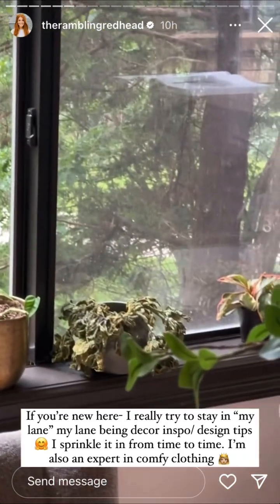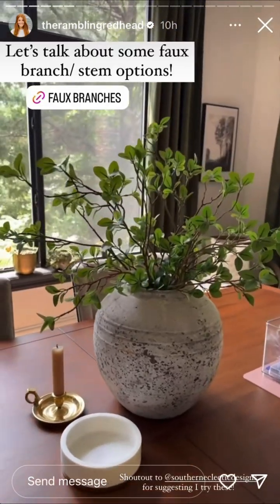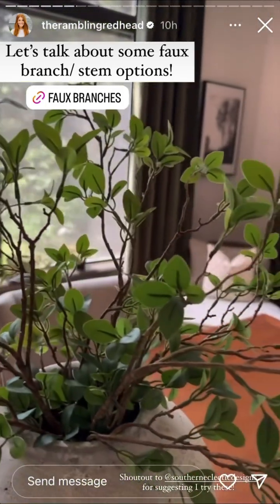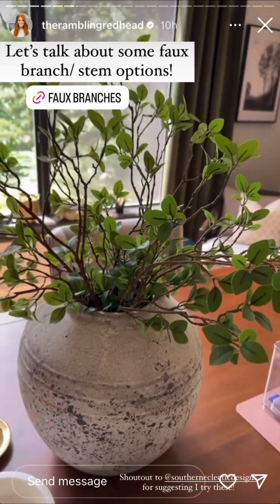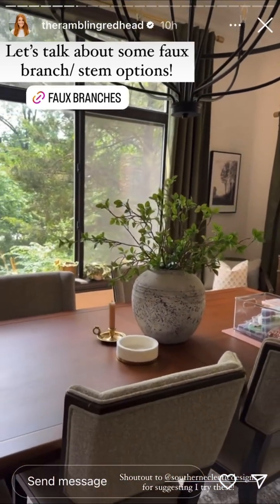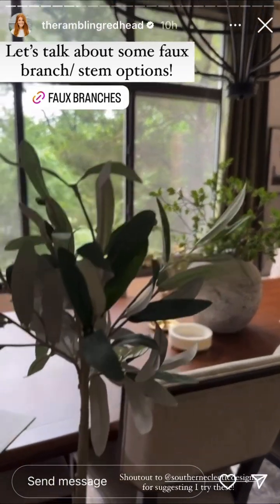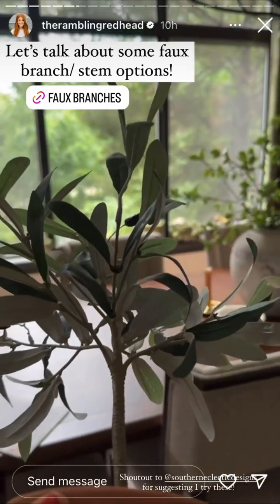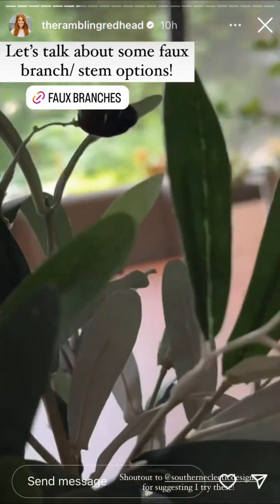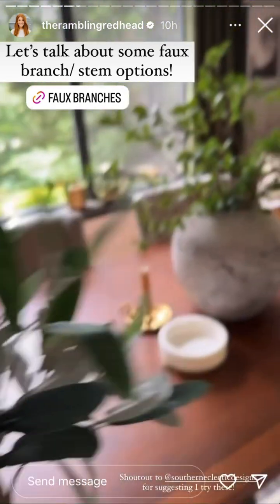If you are needing some good faux branches, these are really pretty. My friend Courtney actually recommended these to me. I bought them, tested them out, and overall I think they're really nice, especially from back here. You cannot tell. They're very, very pretty. Unlike these from Target. See how it has that white underbelly? It just looks painfully fake. Looks like a raisin tree at this point. But this one is really, really pretty.